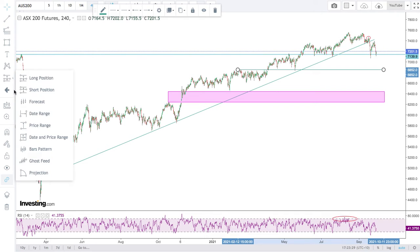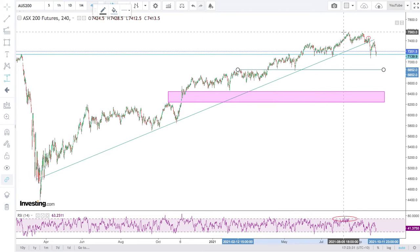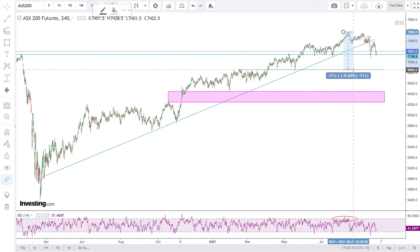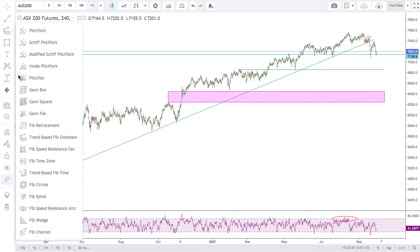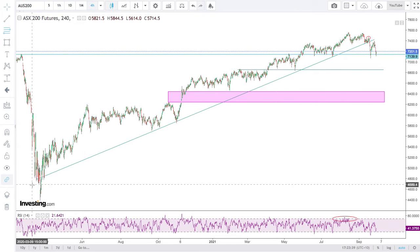That would basically be 10% on the knocker, really, 9.4%. Right, there we go. That's a good correction. It will no doubt line up with the Fibos.